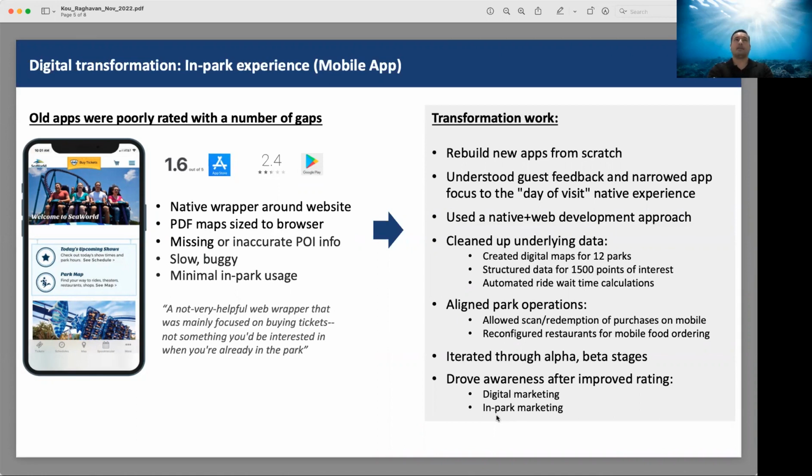And then when you are a physical business, you cannot just create something digital and expect people to magically start using it. So we had to go and work with the park operations team to change the way that the redemption or the scanning of these purchases work off of mobile devices in the new app. And then there's been a lot of ongoing work to change the way kitchens operate in our restaurants, the way that customers interact with restaurants to order food, in order for us to integrate mobile food ordering into it. There's a lot more work to be done there, but some pretty significant changes and investment has gone into making the app successful.